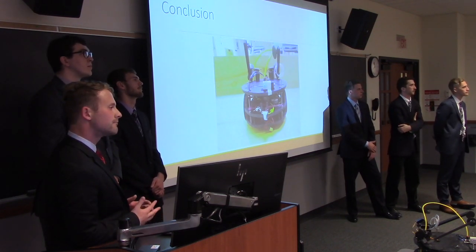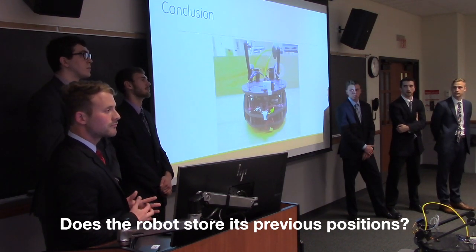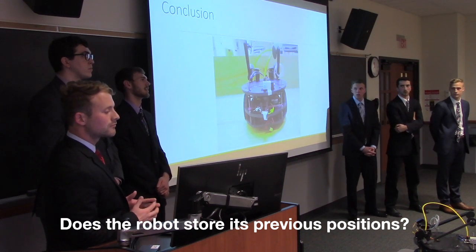Does your robot know where it's been or just where it hasn't been? You could save that data throughout the whole course if you wanted to. Yeah, you could just push it onto a stack and have a whole stack of where you've been.